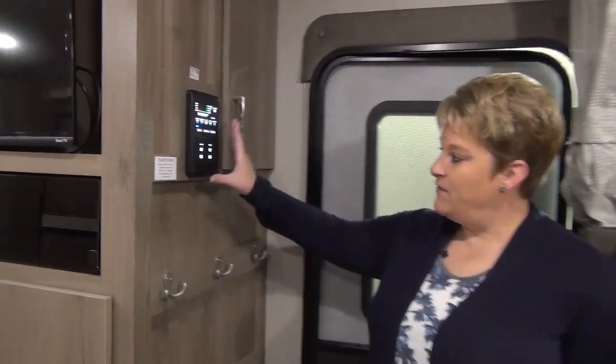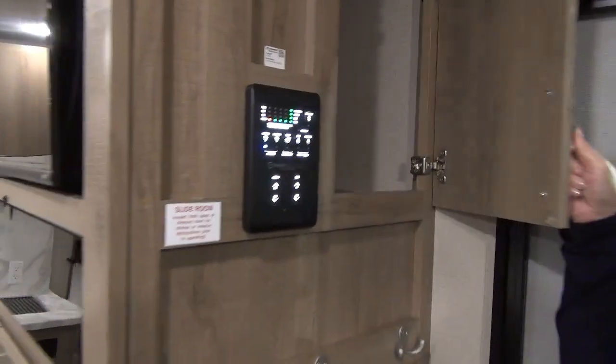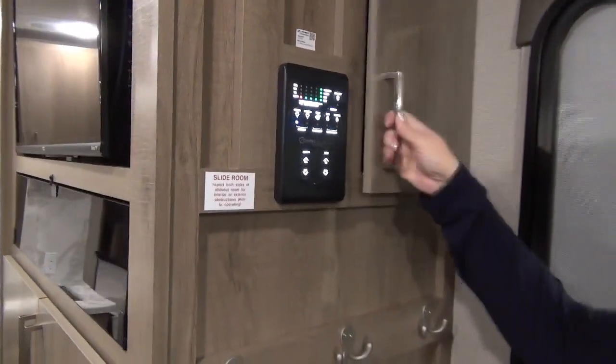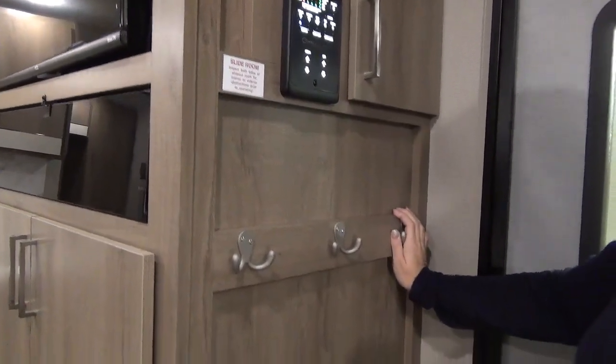So as we enter the 2022 Imagine 2400 here, we have your monitor panel right handy there. Nice little cupboard up top here. Great place to put your sunscreens, your bug sprays, etc. Couple coat hooks and a little kick out on the bottom for your shoes to get them up and out of the way.